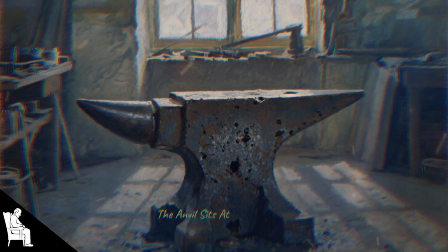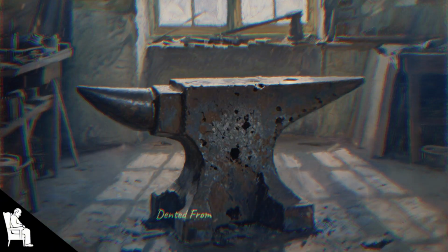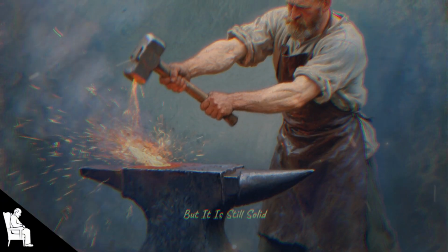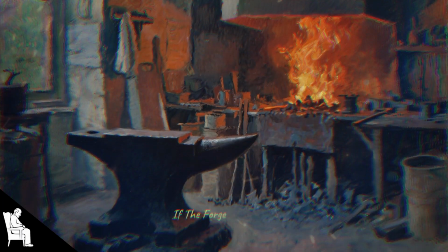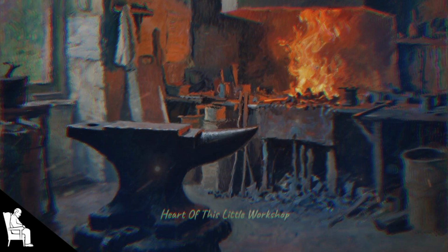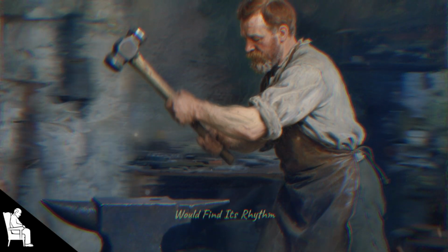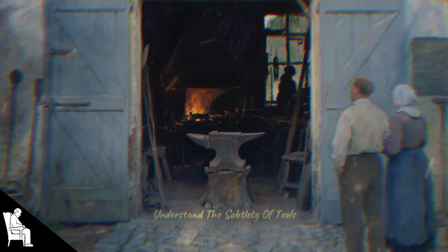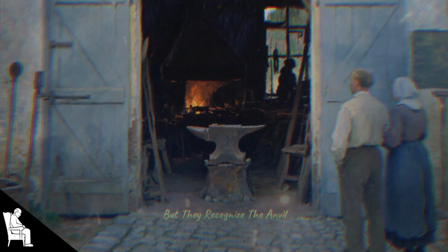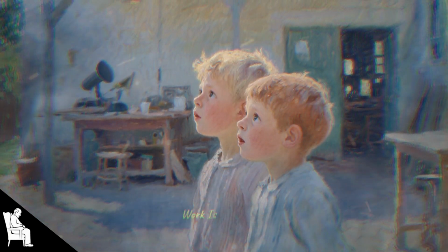The anvil sits at the center of it all. It is scarred, pitted, dented from years of pounding, but it is still solid, still ready to take any blow. If the forge fire is the heart of this little workshop, then the anvil is the backbone. Without it, no strike of the hammer would find its rhythm. People in the village might not understand the subtlety of tools, but they recognize the anvil. They know its sound, and they know that sound means work is being done.